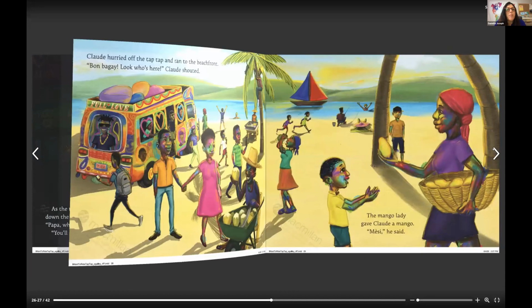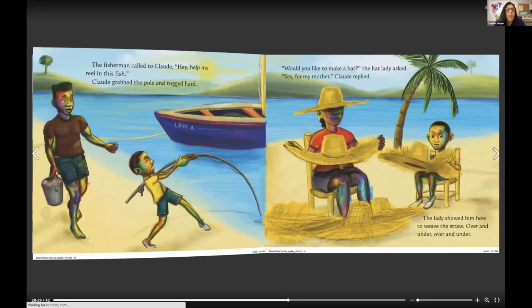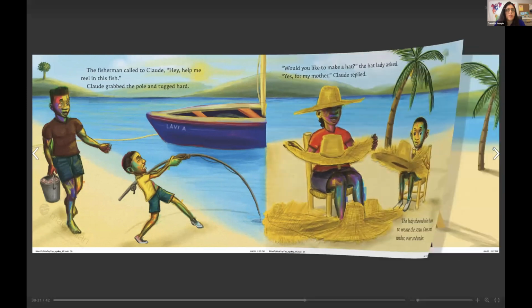Claude hurried off the tap-tap and ran to the beachfront. "Bon bagay, look who's here," Claude shouted. The mango lady gave Claude a mango. "Merci," he said. The fisherman called to Claude, "Hey, help me reel in this fish." Claude grabbed the pole and tugged hard. "Would you like to make a hat?" the hat lady asked. "Yes, for my mother," Claude replied. The lady showed him how to weave the straw over and under, over and under.